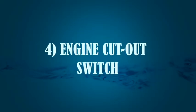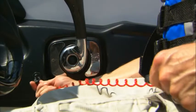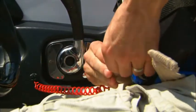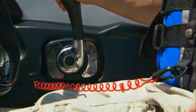Number 4. Engine cutout switch. This switch is located near the steering wheel, depending on your model. The tether cord should be snapped on it to allow engine starting. Always attach the tether cord to the operator when riding.